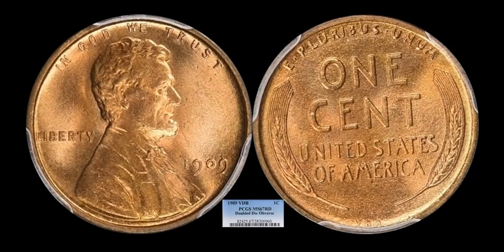And then finally, this is a coin that a lot of people search for. And no, it's not a proof 1909. This is a regular 1909 Lincoln wheat cent. This one also has the VDB initials on the reverse down at the bottom, the 6 o'clock position. This is a popular type coin to own. All right, so it is a nice high grade.